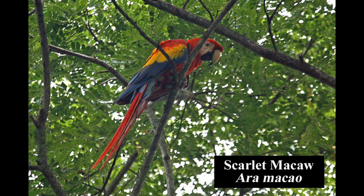On our way south along the Pacific coast, we made a quick stop at the coastal town of Tortuguero for the unmistakable and spectacular scarlet macaw. Tortuguero is one of the best locations in Costa Rica to view these huge, noisy birds.